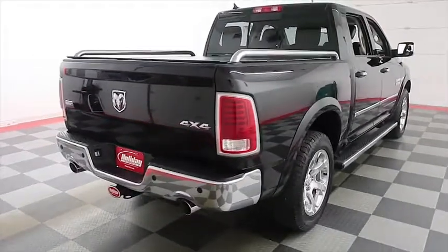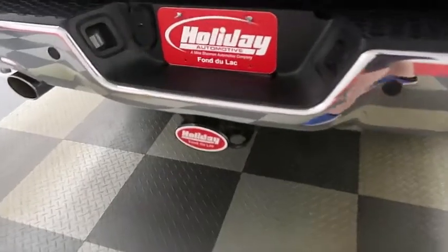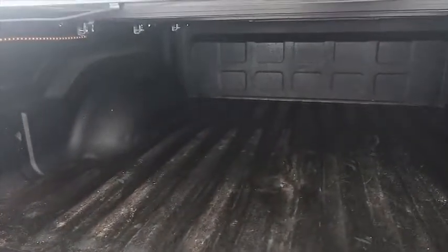Then we're going to swing around to the back end where you do have rear backup sensors, as well as a factory trailer hitch here on the back. Spray-in bed liner on the back keeps the bed very safe. You do have a cover on top as well.